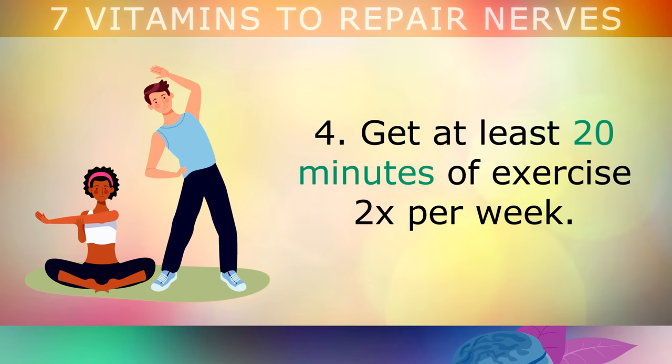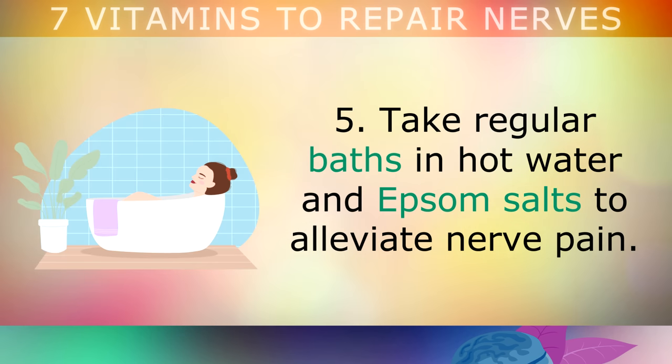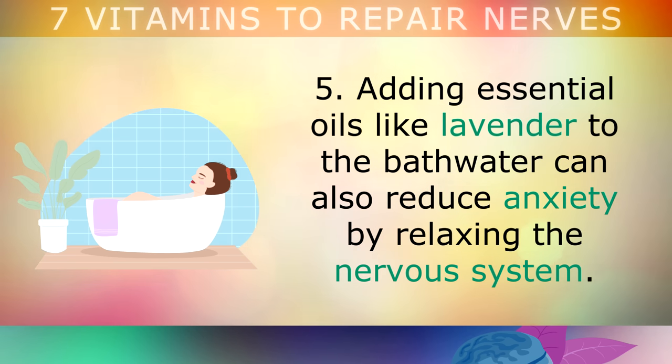4. Get at least 20 minutes of exercise twice per week. This will improve blood flow to the peripheral nerves in your hands and feet in order to heal them. 5. Take regular baths in hot water with some Epsom salts to alleviate nerve pain. The heat from the water will increase blood circulation for quick relief. You can also add essential oils like lavender to the bath water to reduce anxiety and further relax the nervous system.